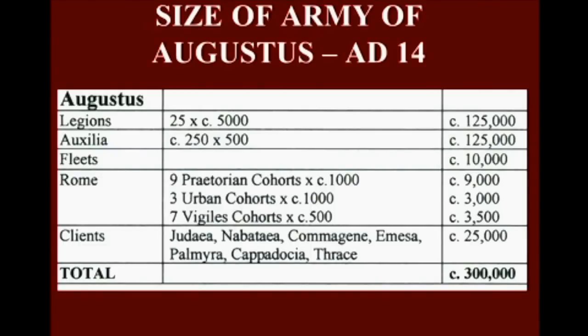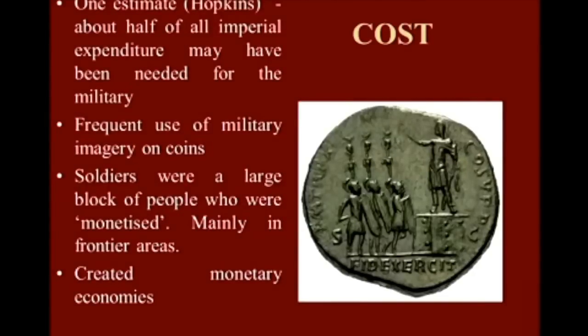So at the time of the death of the Emperor Augustus, if you tot it all up, there are 25 legions after 3 of them have been destroyed in the Varian disaster. There are the auxilia, the fleets, the regiments in Rome, and then the troops available in the states of the petty rulers, a total of about 300,000 men. You've got to go through to Louis XVI in France to find an army on that sort of scale again in modern times. It was a huge force, and that wasn't the end of it. It was to be enlarged dramatically over the next 200 years as well.